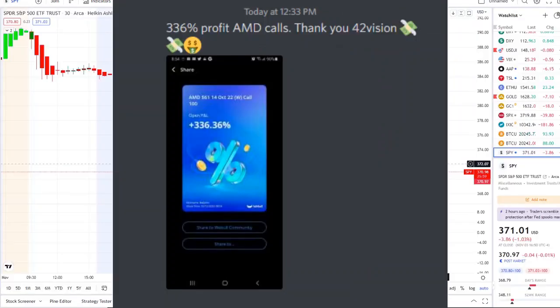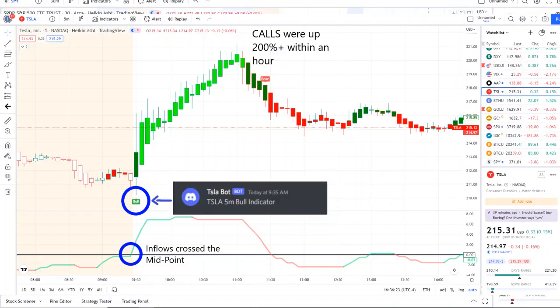So our first home run was from our Tesla bot. Our Tesla bot sent out a bull indicator at 9:35 a.m. And from that moment forward, inflows crossed the midpoint to the upside, full strength on 42 vision, and call options went up 200% plus within an hour, guys.